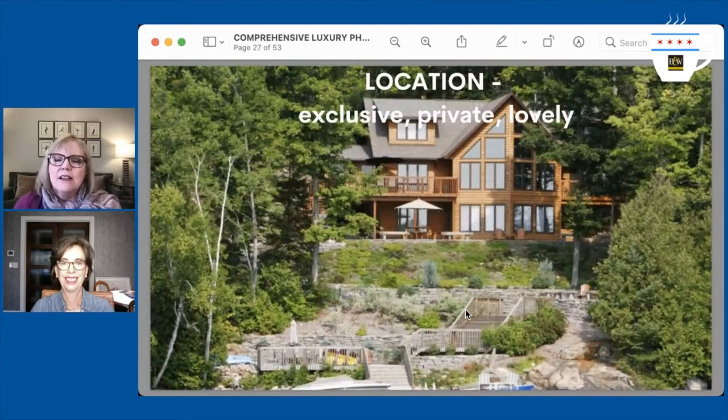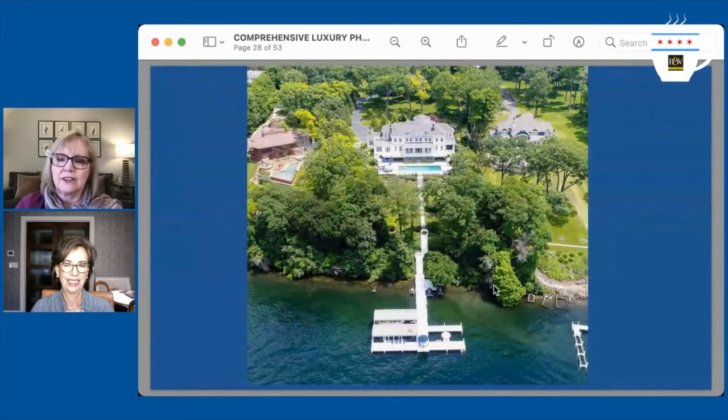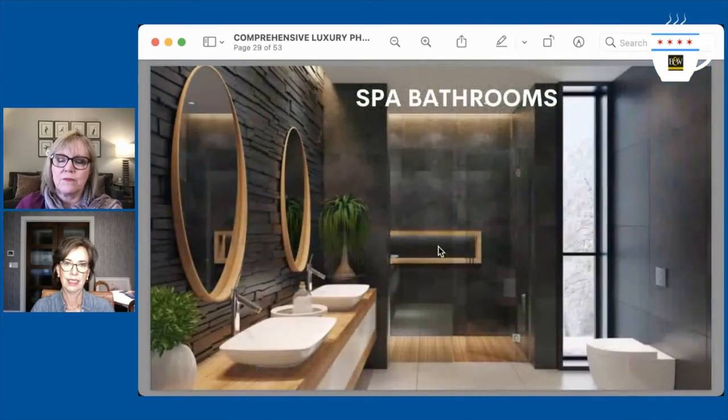All right. When you have a luxury home, you want it to be exclusive, private, and lovely. Here is a Lake Geneva home. Penthouses or units where the elevator opens onto their own unit, I would say would be an exclusive thing in the city. Wouldn't you, in our vertical market? Absolutely. Absolutely. Spa bathrooms. There's this never-ending quest to get the most beautiful bathroom out there.